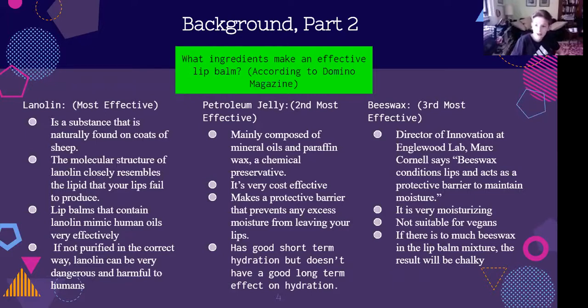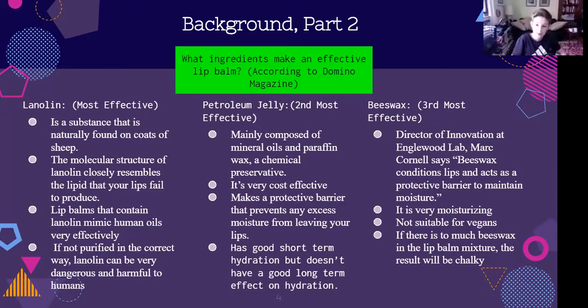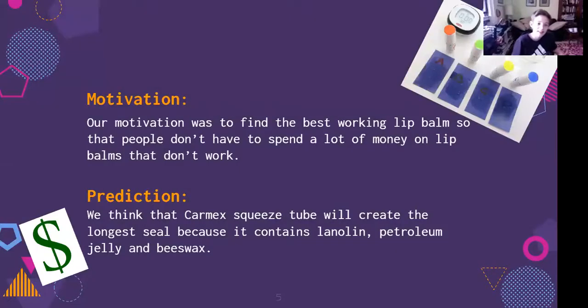The director of innovation at Englewood Lab, Mark Cornell, says that beeswax conditions lips and acts as a protective barrier to maintain moisture. It's very moisturizing. It's not suitable for vegans because it's beeswax. And if there's too much beeswax in the lip balm mixture, the lip balm could be chalky, and it's not very appealing.